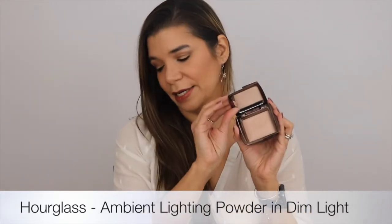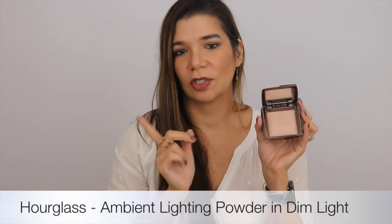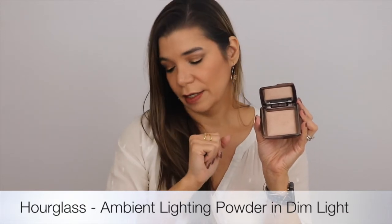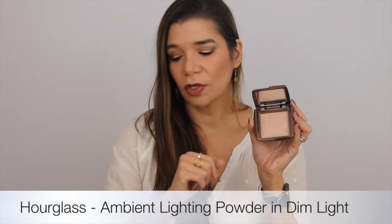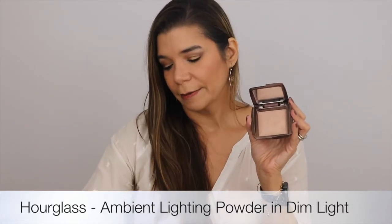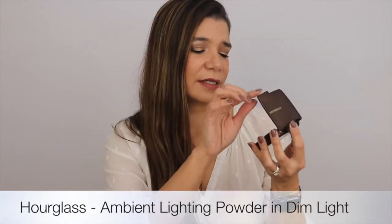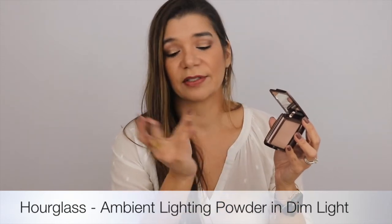This is a more high-end one, like the Dior one. Of all the ones that I've shown to you, this one and the Dior are the two more expensive ones. The rest, you can find at Walmart or Walgreens or any drugstore near you, or the IT Cosmetics ones you can find at Ulta. But this one I got at Sephora, and it's really, really light.